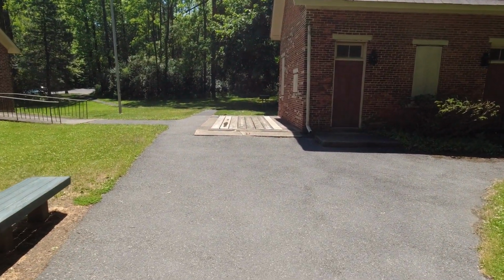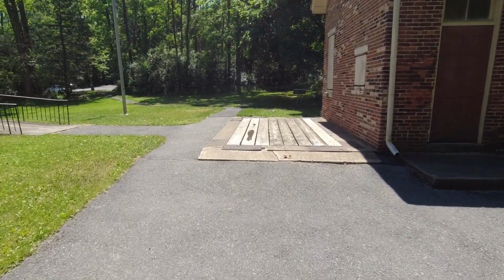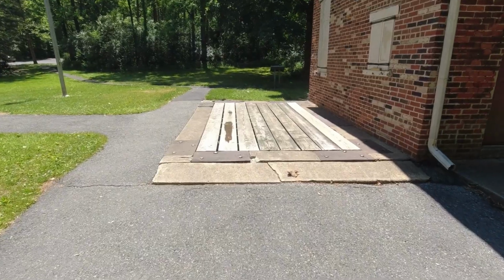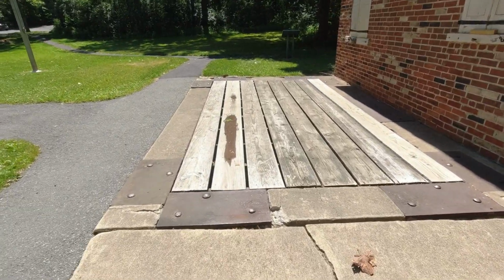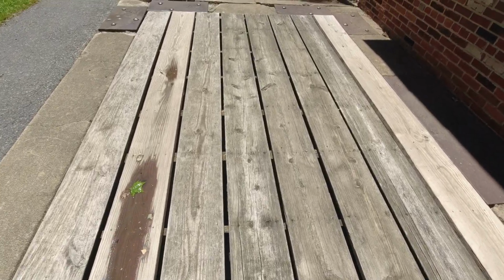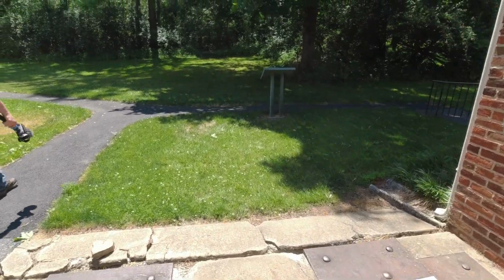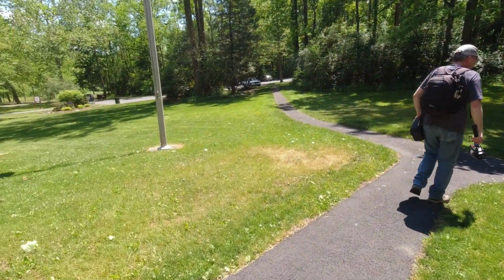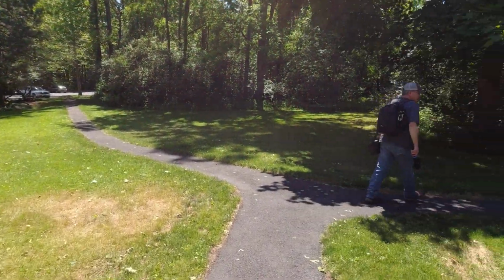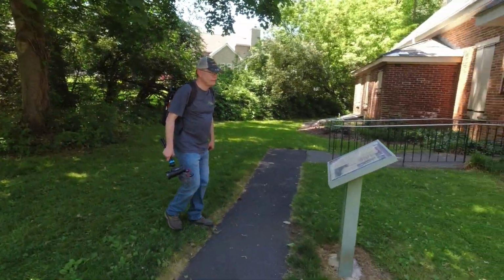And here's the scale right in front of us. Or where the scale would have been anyway. It's a wooden deck over it now, but right here is where the scale would have been. And then we got another information placard.